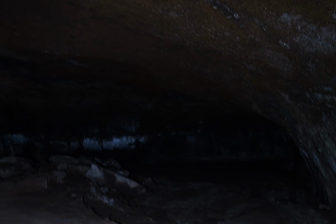Yeah, there's a hook on the ceiling. I think that's where they used to hang lights before they installed the wires. Kind of cool. Notice how red or brown, kind of rust colored the ceiling is here.